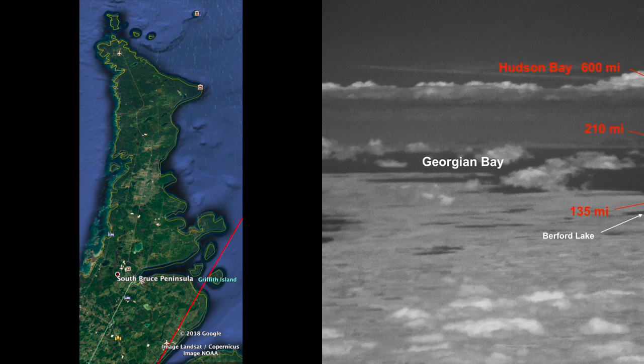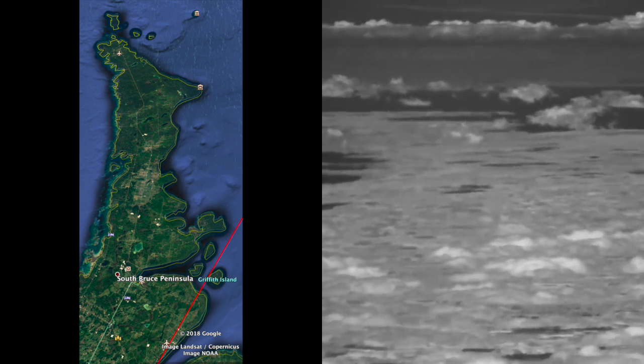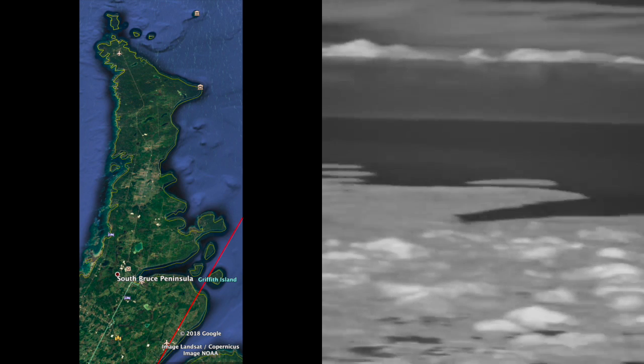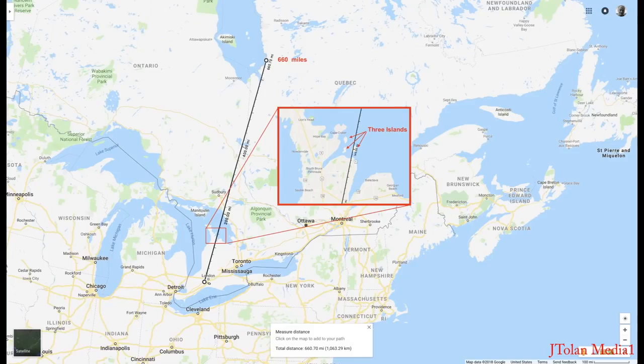Now this is a favorite trick of JTolan. He likes to sit down and start off assuming that the Earth is flat. Now based on the fact that he is assuming the Earth is flat, he then creates this scale. He then attempts to find some object at what the scale says Hudson Bay should be and then claims that that's Hudson Bay. In this case, he's identifying a cloud layer as Hudson Bay. The true horizon is pretty clear and is at about 205 miles.